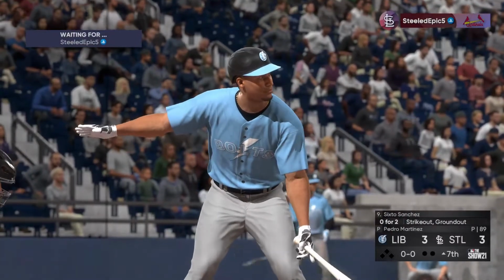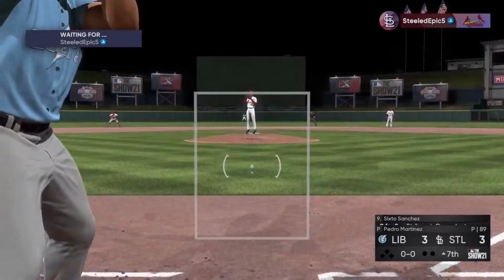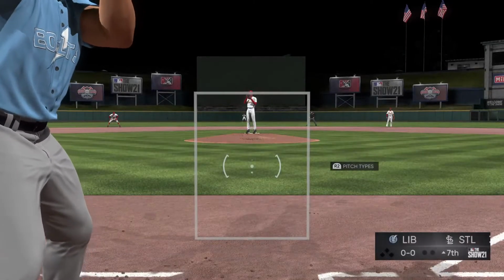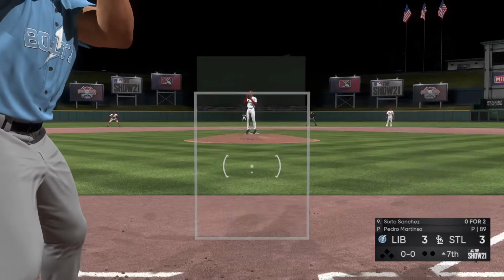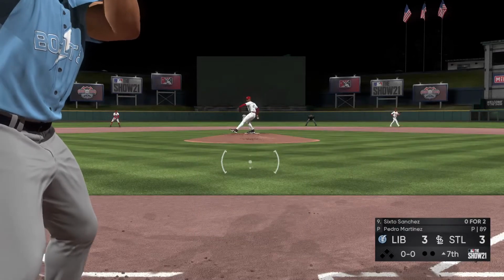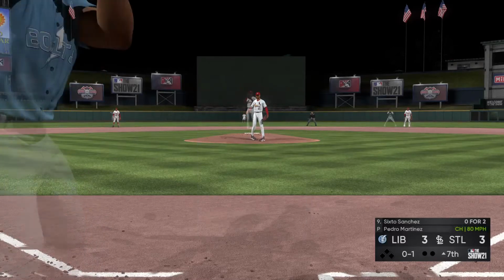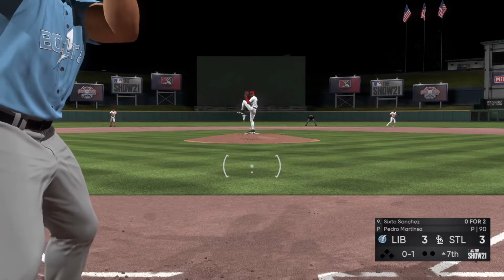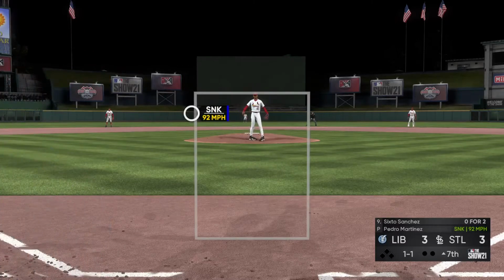So here is Sixto Sanchez. He'll be tasked with starting things as we begin the 7th. Sixto. First delivery to him. Changed up on him and dropped it in for a called strike. And it's 1-1.